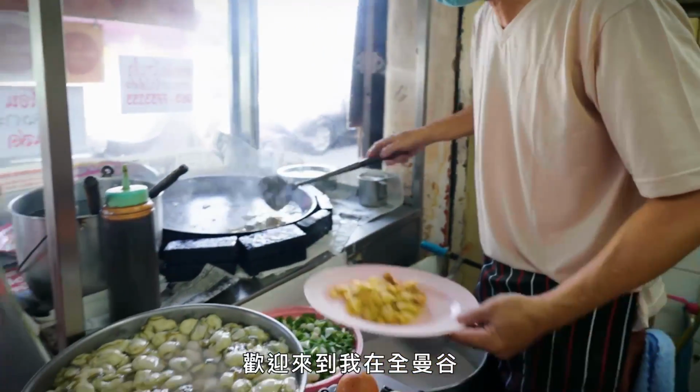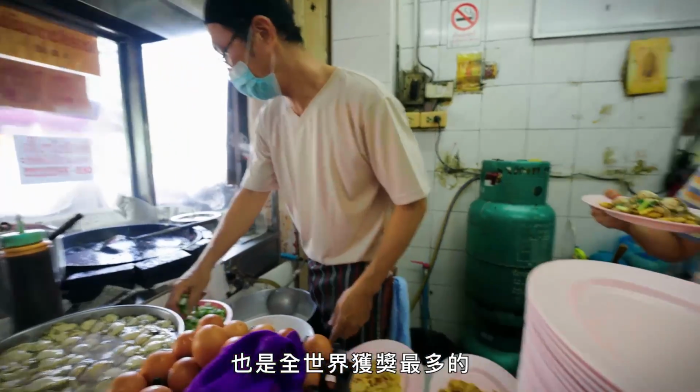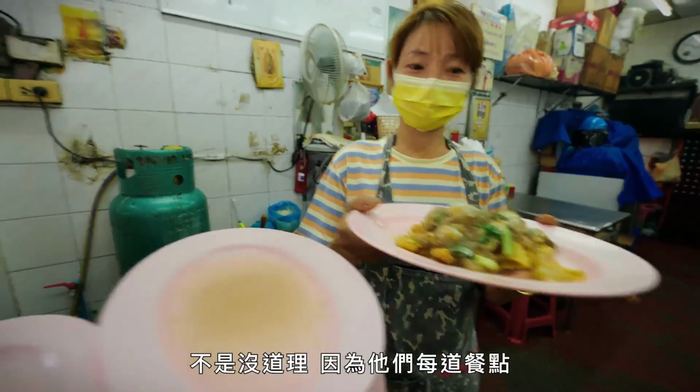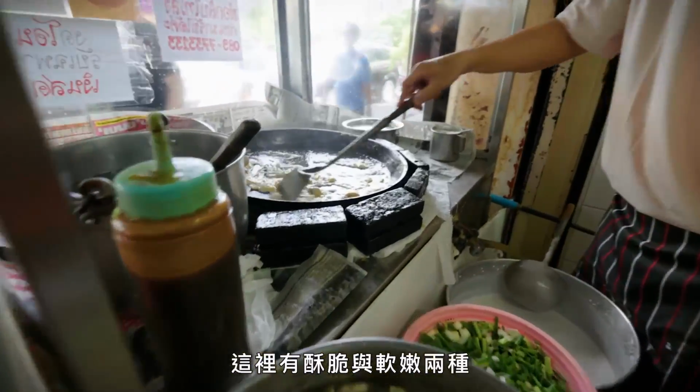Okay, welcome to one of my favorite things to eat in all of Bangkok, the oyster omelet at Nai Mong Hoi Thod. This oyster omelet place has been in operation for decades, and they're one of the most well-awarded oyster places in all of the world. For good reason, because everything they make is about textural and flavorful delight. They do here a crispy and a soft.